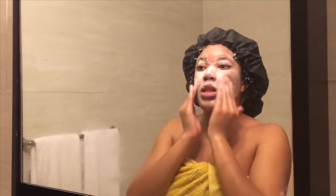Here I'm just using my Proactive face wash to wash my face because I'm gonna do a mask, and I feel like in order for the mask to work, you wanna at least get that first layer of dirt off. So I exfoliate my face with my Proactive exfoliator, and then I put on my mask.